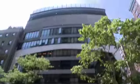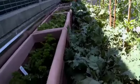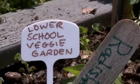On the top of the school, we have a green roof and we have a garden on that green roof. When we installed the roof in 2004, people just really didn't know what to do with it. So after a year or so of people not doing anything with it, we said, okay, we're going to go up and start planting food up there. It's not here just for the beauty, but also for the educational opportunities that it provides us.